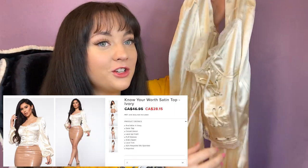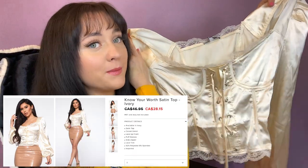Alrighty, so next is the Know Your Worth satin top. Oh my goodness, I love this top so much, you guys. I would never buy something like this. I feel like these type of things don't match my face. Fancy pretty tops just don't go well with my face. Also these little boob things, I have a very flat chest and sometimes these look stupid on me, so I'm just hoping that this looks okay. I was just like, it's worth it. I'm praying it looks good on me.